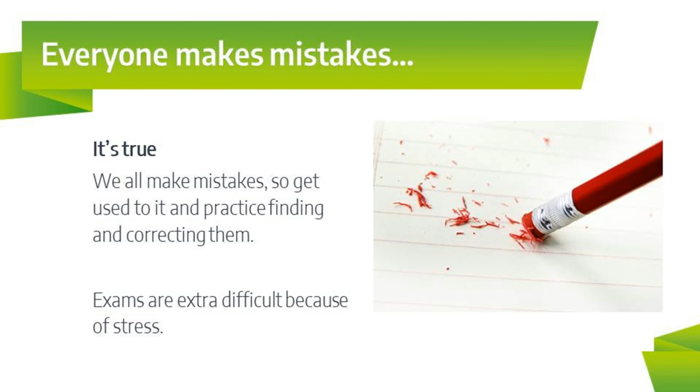Okay, this is all good advice, but how do you actually check your own writing? It's not an easy thing to do. It is difficult to find your mistakes, it's true. If you could speak English perfectly, you wouldn't need to take the IELTS exam. However, everyone makes mistakes when they're writing quickly under stressful circumstances. When you go back to check, I'm sure you can find some errors.